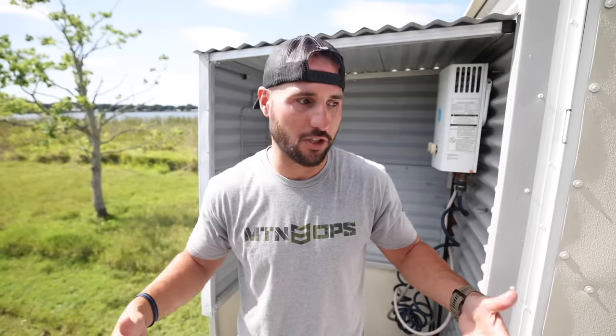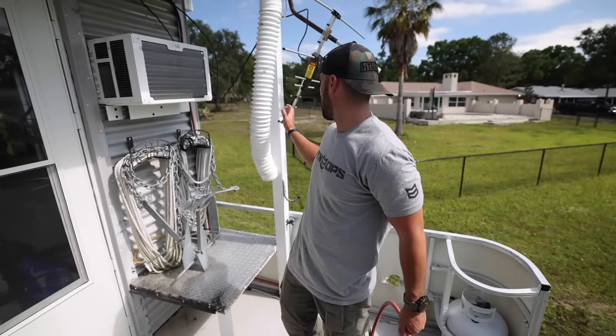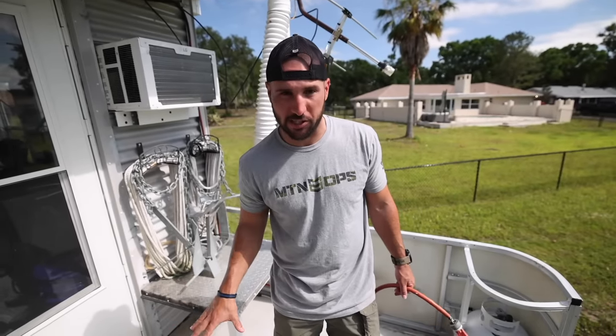But when we're in the springs, which is where this thing's gonna be most of the time, just use the spring water, it's just as clean. We've got the bathroom, we've got the shower, and we've got our rainwater catching system with all of our water underneath where we're standing right here.